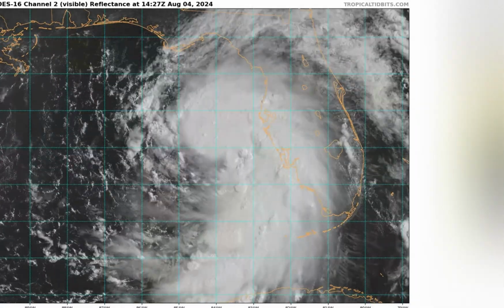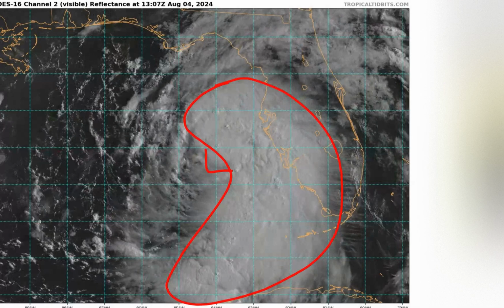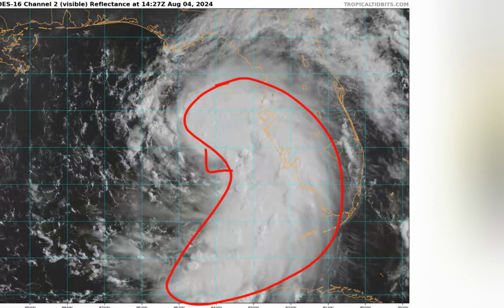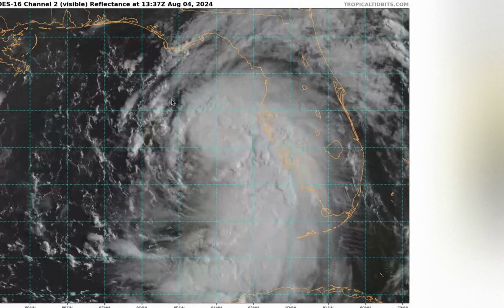And then looking at the visible satellite imagery, the center of the storm is located right about in here, and you can clearly see all of the convection is on its eastern side, so it's very lopsided at the moment still. And as long as this continues, I would not expect any rapid intensification today all the way to landfall. It'll be more of, like I said, a gradual intensification up until landfall tonight.